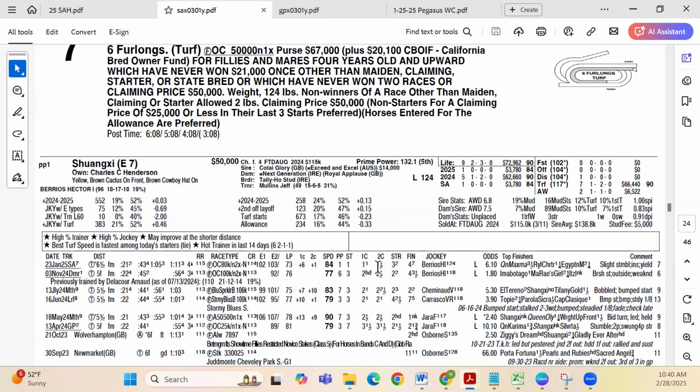So Barrios and Mullins are hot right now. Barrios is a top jockey at the track. I like him. The slight cutback, the drop in class. Mullins is also 20%, second off the layoff. So that one's going to be on the ticket.